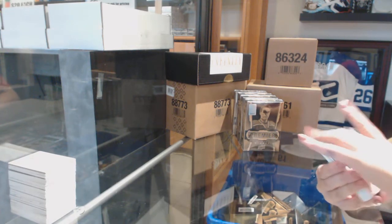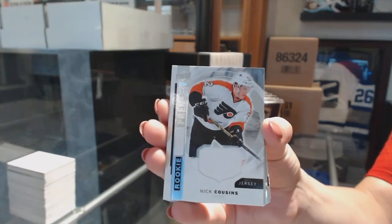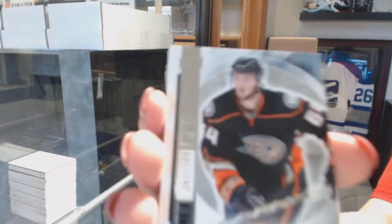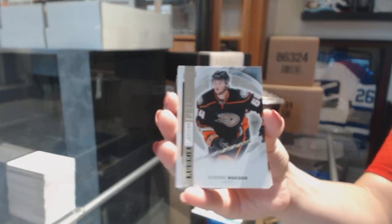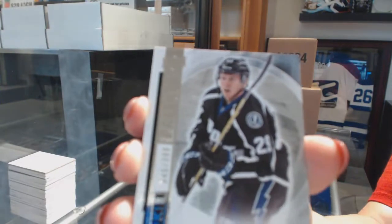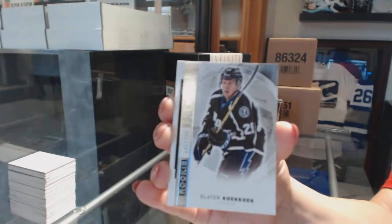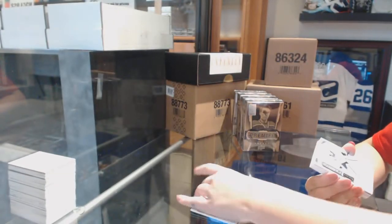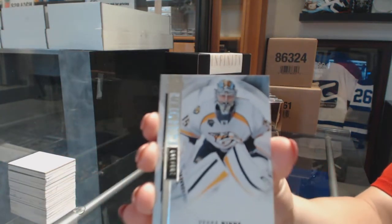Start off with a rookie jersey for the Philadelphia Flyers, Nick Cousins. We've got a rookie numbered to /399 for the Anaheim Ducks, Stephen Gionta. Numbered to /399 rookie for the Tampa Bay Lightning, Slater Koekkoek. Base card numbered to /399 for the Predators, Pekka Rinne.